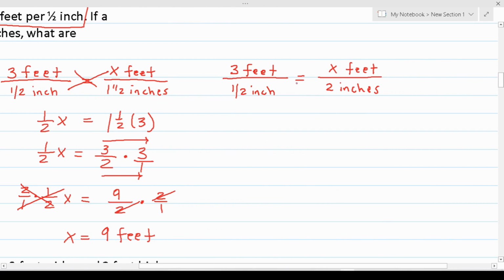Again, I'm going to do this multiplication first, notably 1/2 times x. So that's going to be 1/2 x equals 2 times 3, which is 6. Now we want to get rid of this 1/2, so we're going to multiply both sides by 2/1. This is going to cross out here, leaving me with just x. And this just simply becomes 6 times 2, which is 12.